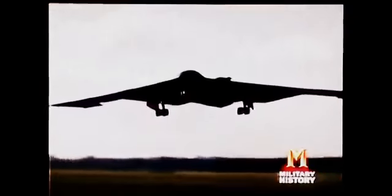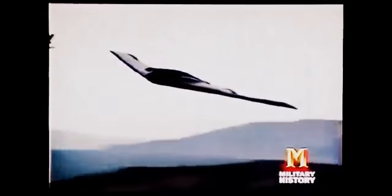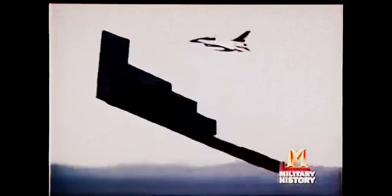If you can watch the B-2 flying, you'll see this angular black shape taking off, of course, and roar majestically overhead. And you follow it out of sight, and then all of a sudden you'll see a black line appear in the sky, and then that'll balloon into the angular shape as it turns. Magnificent.